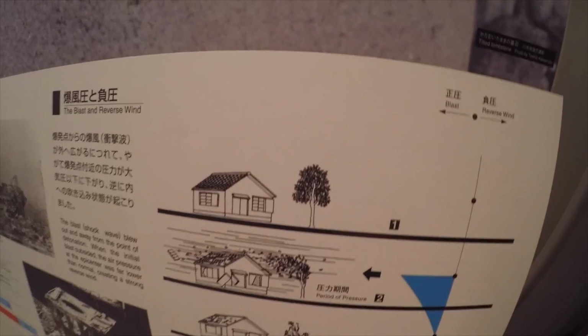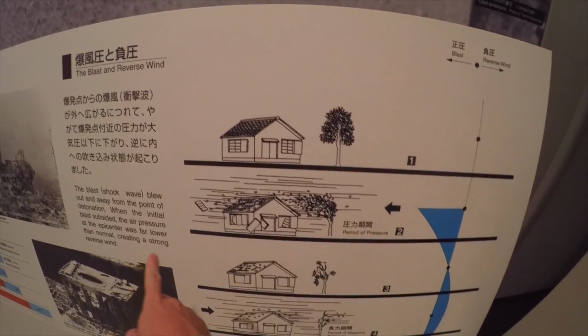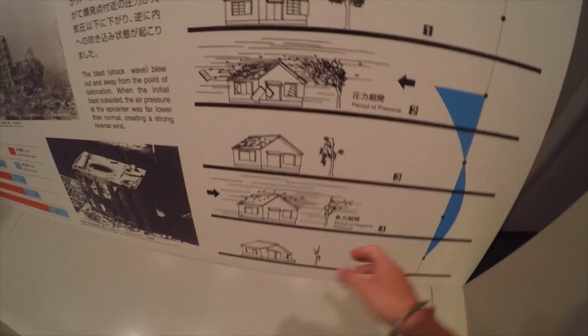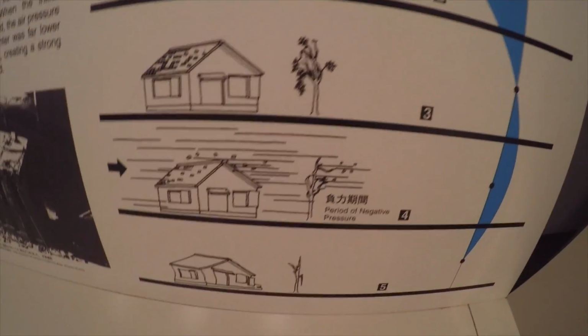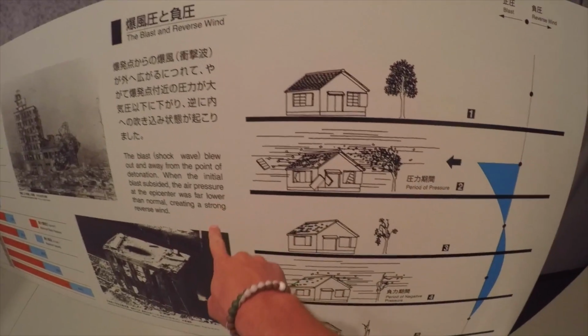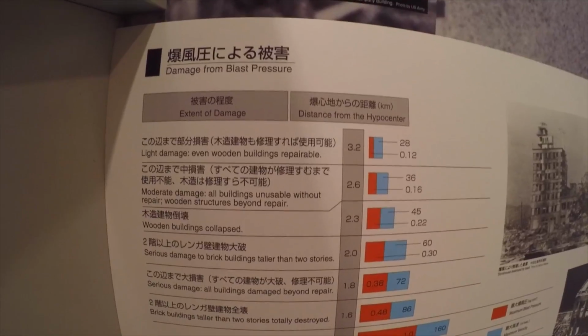It's interesting, so when there's a blast, obviously it creates pressure, so the wind comes towards, but then I guess because there's an empty void, the pressure comes back towards it, so it almost creates like a second explosion, but in the opposite direction. So you can see here, there's a house just standing, the blast goes off, and then it actually comes back because the pressure has to equalize.